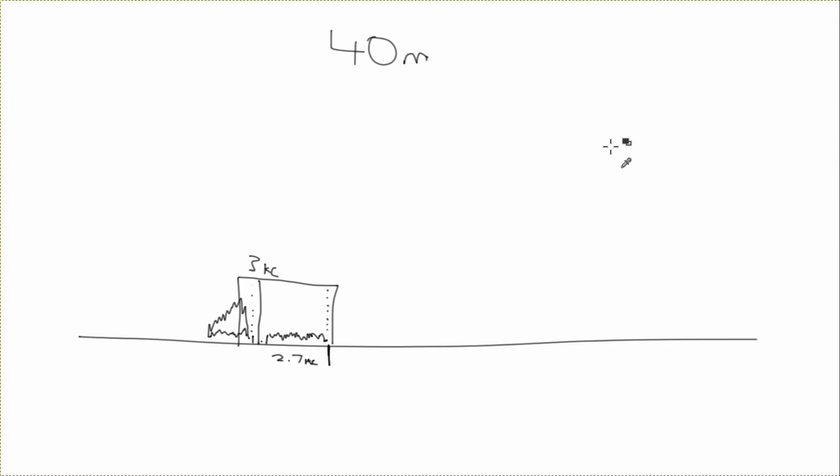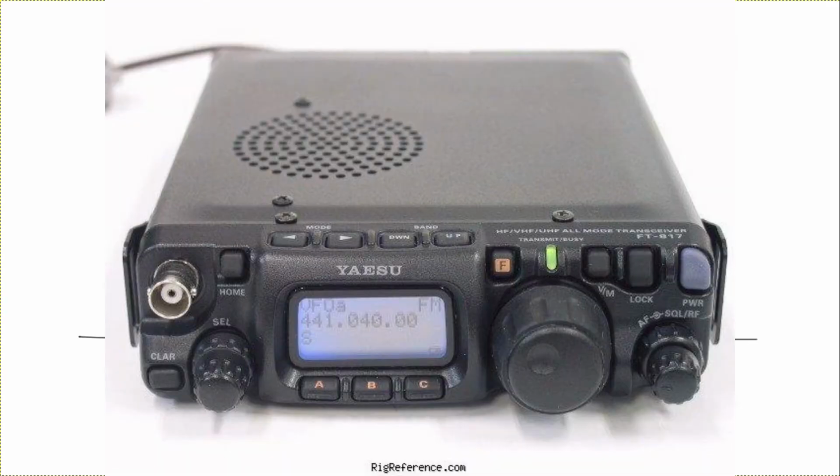So the first comment people say: I fitted a filter, it makes no difference. Well, if you're on 20 meters and you've got gaps between each station, then you won't notice a difference. The other thing is, it's increased my noise floor. Well, on some radios and some filters, if you upgrade the filters, they can reduce loss. I think this is one of the things I experienced on the FT817. There's a horrible quality filter as standard, and it's reasonably lossy.